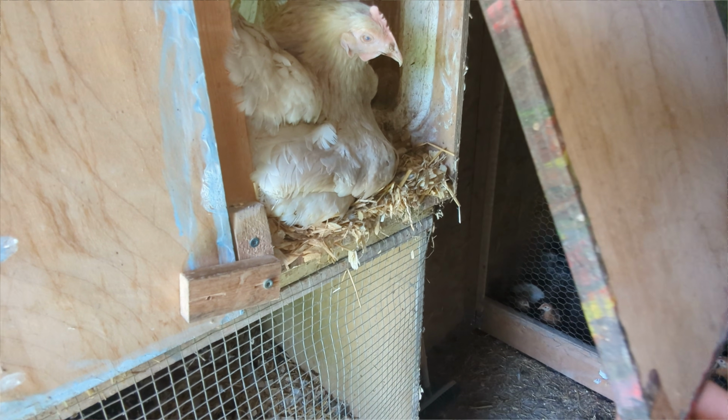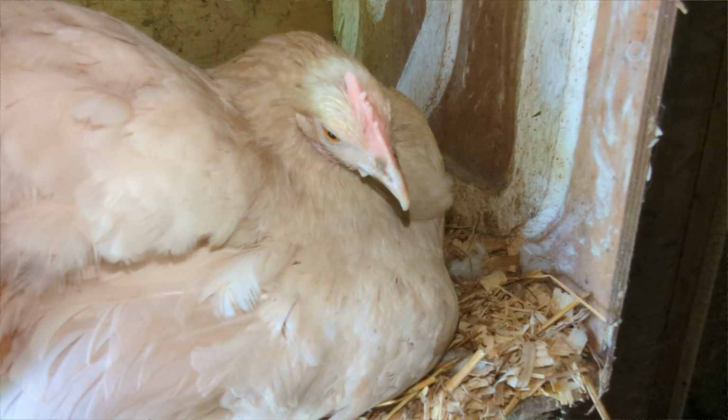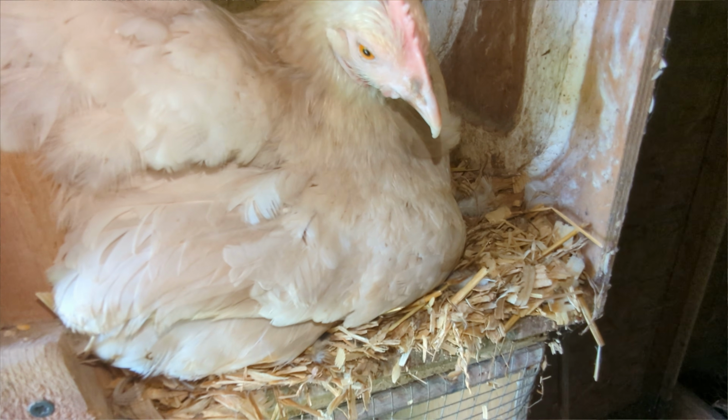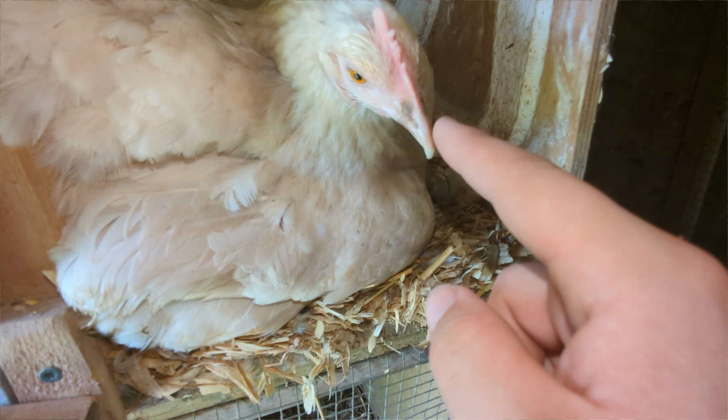Number 19, what should I do if one of my chickens gets sick or injured? First, you should isolate the chicken from the rest of the flock to prevent further illness or additional injury. You should consult a vet experienced with poultry if symptoms are severe or persistent.